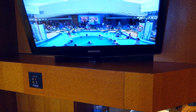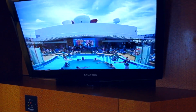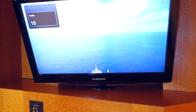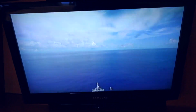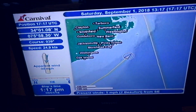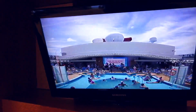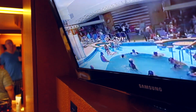Here's the TV. There's some channels, none in HD. But anyway, this is the view of the Lido deck pool. Looks like somebody died, which is kind of sad. And if you go one channel down, you get the front camera of the ship, which is just kind of cool so you can see what's going on and when you've docked or you're ready. And right next to that channel is the map, so you can see where we're going and where we are. We tend to keep it here to see what's going on and how empty the pool is. Yes, that's our way of knowing when it's time to go up there.